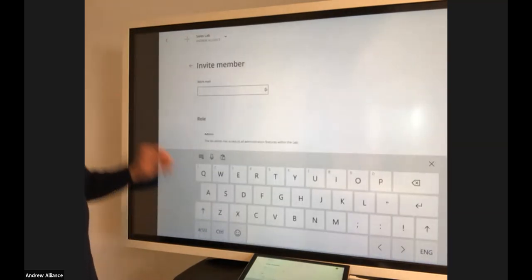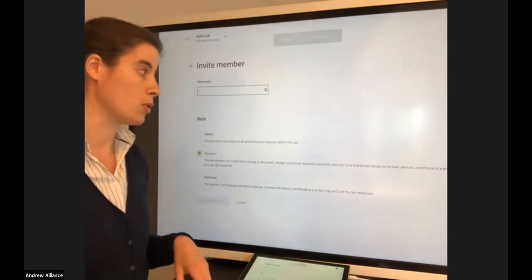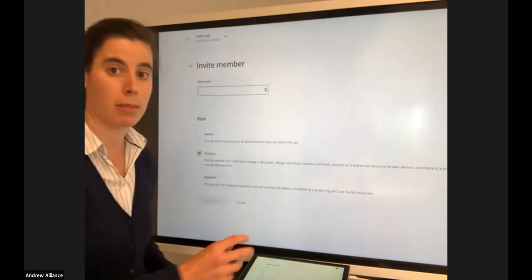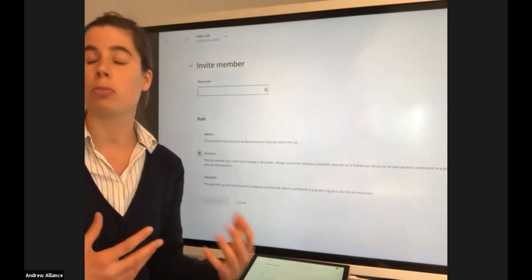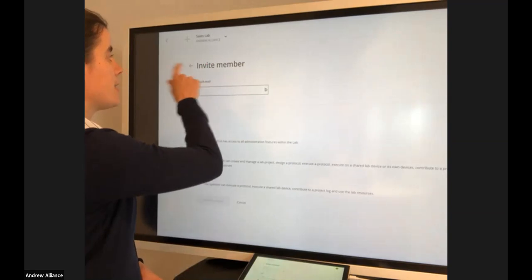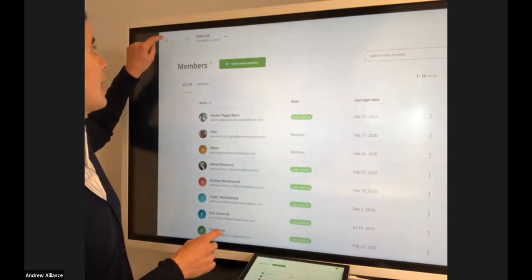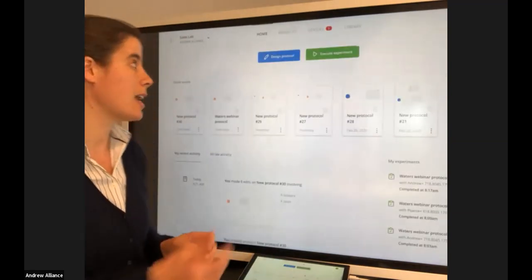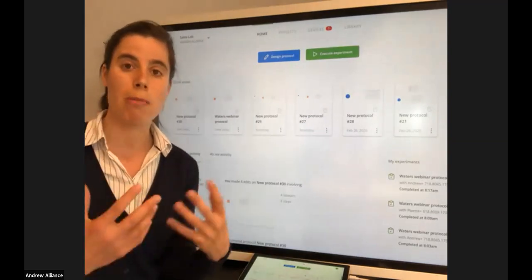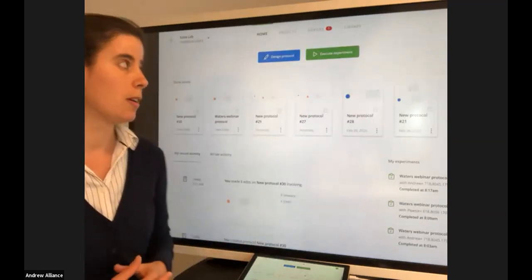Just enter their work email address and you will see that you can even associate a role with these members. So for example, if there's a technician joining your lab, you can provide them with operating rights, meaning they can execute certain things, but they will not be able to change things. So this is very easy. As soon as this email is sent and is accepted by your new member, they will have access to the lab in your OneLab. In this case, the sales lab as well. This is very important to note, and this shows you there's really a user management system built in within OneLab, where you have different rights that can be associated with different users.